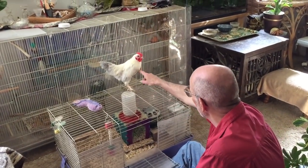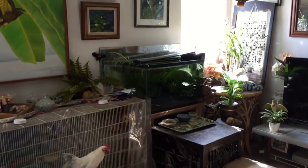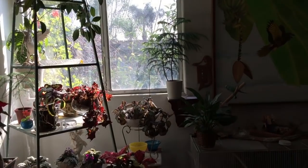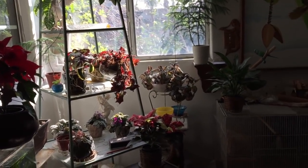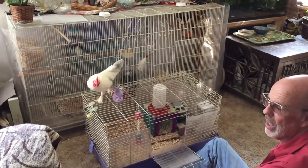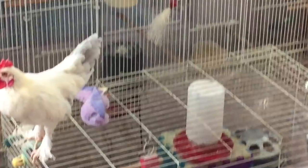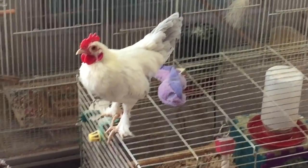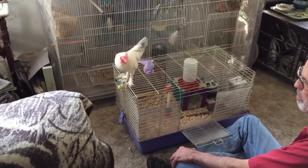It's a stranger in the room. I like that. Look at this cute chicken. And this is what kind again? Sarama. Yeah, see, he's never this calm. He's usually bouncing around.